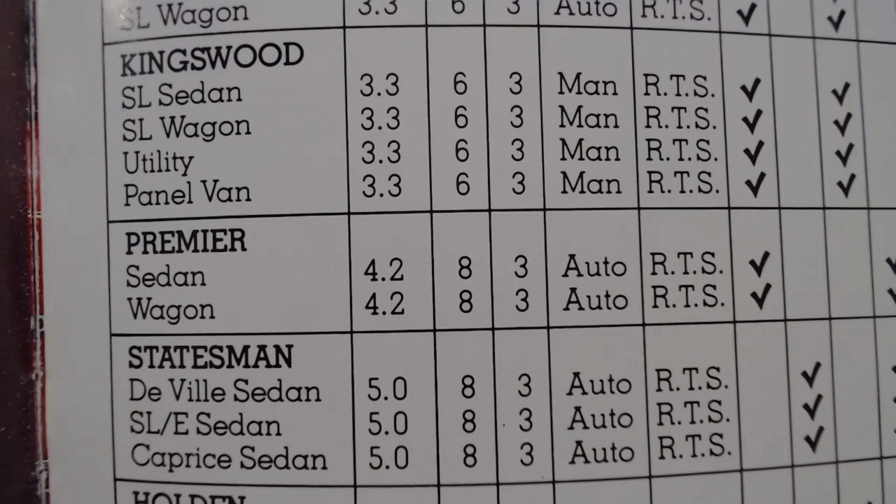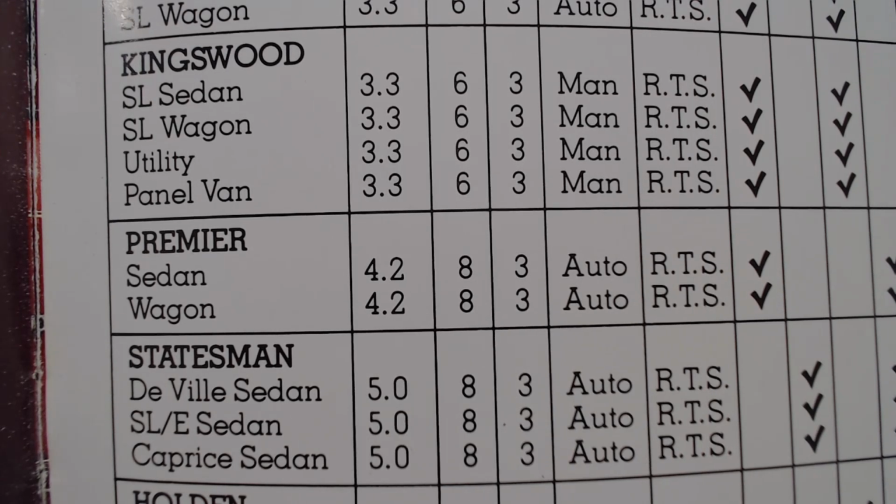So I brought the Statesman there at the bottom under the specs, and you can see the 3 models: the DeVille sedan, SLE sedan, and that picture which was the Caprice sedan. All came with the 5-litre 8-cylinder 3-speed auto transmission. Much larger engine than that in the Premier, which was a 4.2, and the Kingswood had a 3.3, which was actually a 6-cylinder.